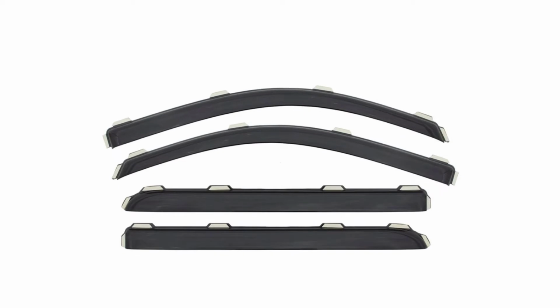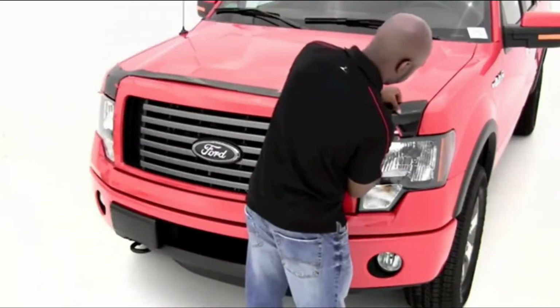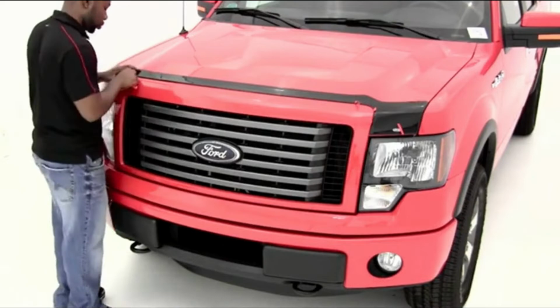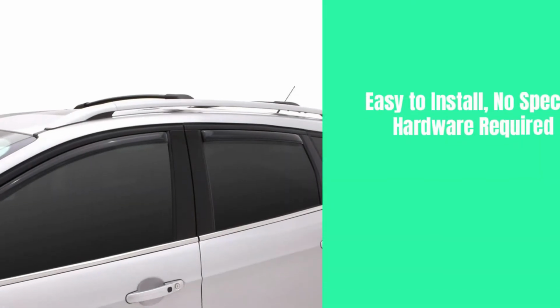Pros of this product. A. Fresh air circulation. This in-channel vent visor lets in fresh air to your car. It helps to get rid of stale pet odors and athletic gear, to mention a few. Rain, snow, and road grime won't easily find their way in with your visor at work.